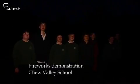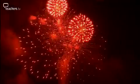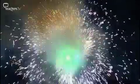The reason I like fireworks is because of the noises, the crackles, the lights. It's a good event to be at. The colours, everything just lighting up the sky. There were bangs earlier in lessons and we were all really excited and we wanted to know what was going on. So I think everybody looks forward to a firework event.